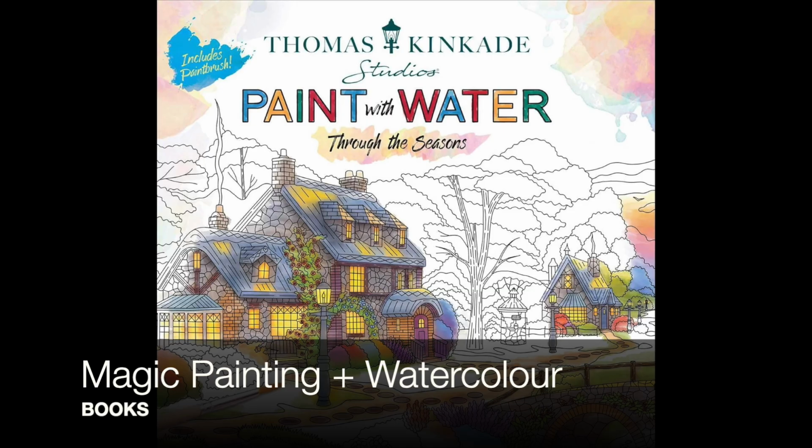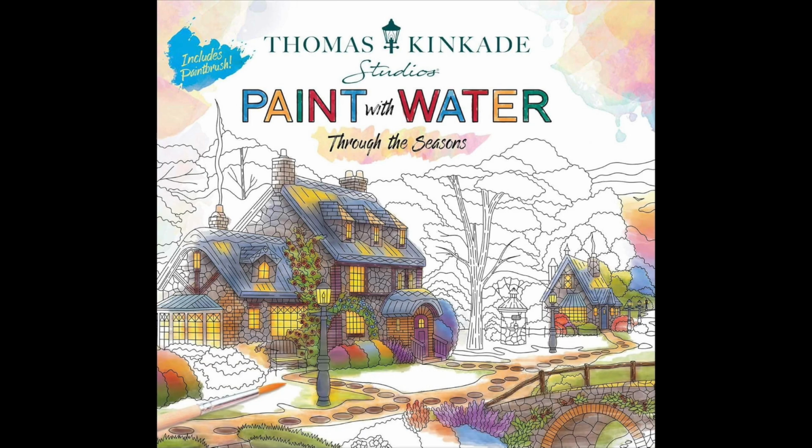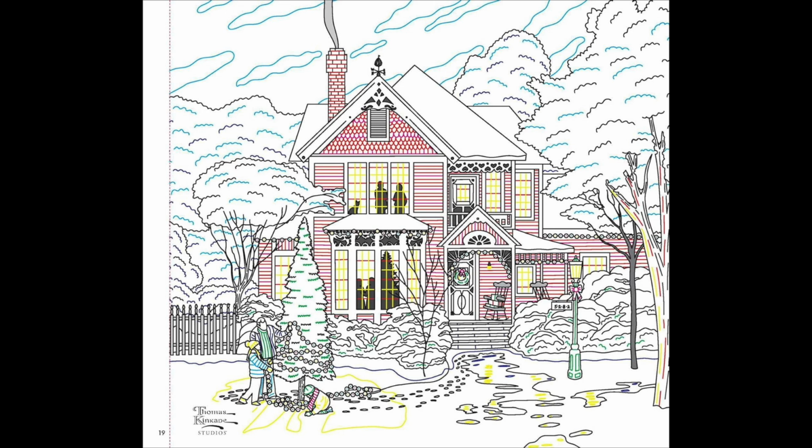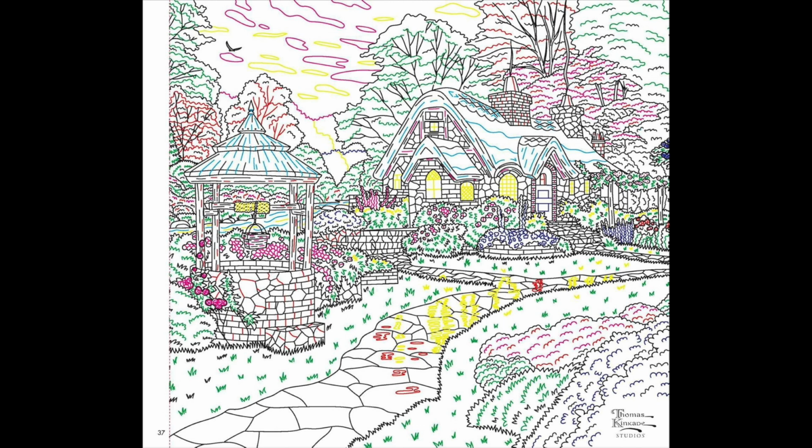Sometimes we like to be creative, but because of physical limitations, it might be a bit difficult, and sometimes we just like to do things a bit differently. So these books are paint with water or magic painting books, or also watercolour books, which are a little bit different. The first one we have here is Paint with Water by Thomas Kincaid Studios, and this is Through the Seasons. You simply add water to these books, and the image comes alive as the watercolour paint is activated by the water on the page.